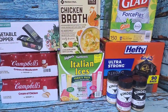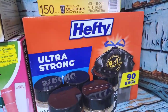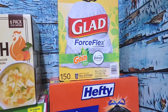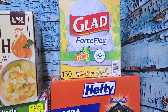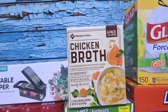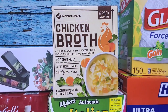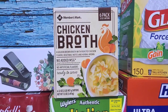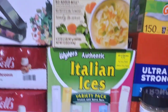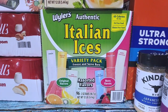All right, so I don't have a whole lot in the dries. I just picked up 90 of the 33-gallon trash bags and 150 of the 13 gallons. Those were both on special. And then this is actually my favorite chicken broth. If I'm going to buy it in the box and I can get over to Sam's, this is the one I would prefer to buy. And then back for the summer are the Weiler's Italian Ices.